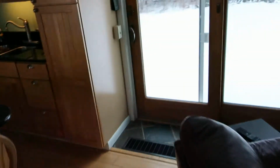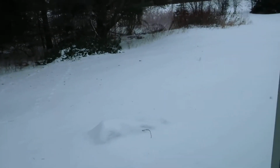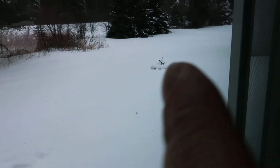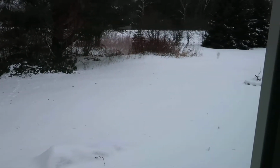It does have a nice side yard. It's got about an acre, maybe a little bit more of lawn space, so it does have a big lawn. Out here there is a fire pit. You can kind of see over there, covered with snow right now, but there's a patio here. But it does have some privacy on this side, which is nice.